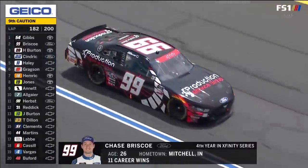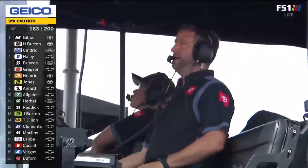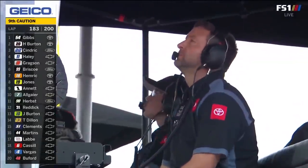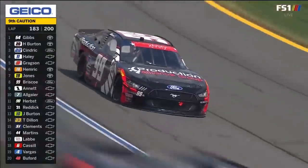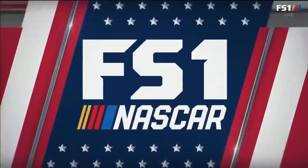Yeah, definitely really close. And now if you're Chase Briscoe, I think you're out of tires, too. Yeah, everybody's out of tires. The only guy sitting with tires is Brandon Brown in the 68 car in 21st position. So good for him. Bad for Chase.